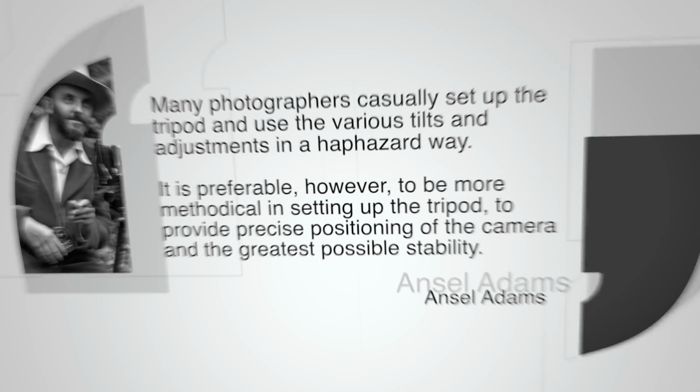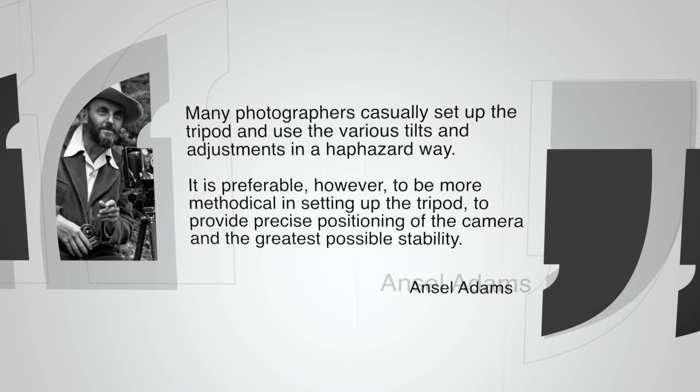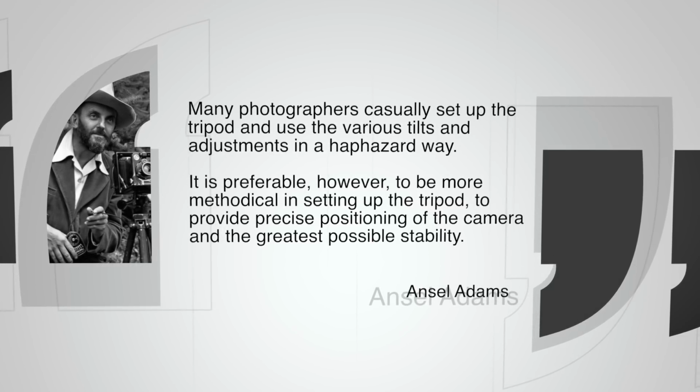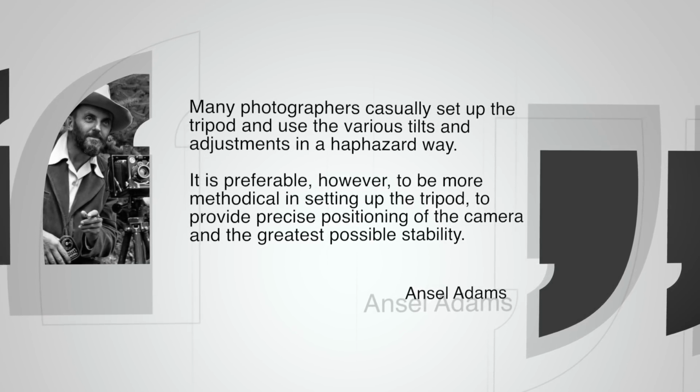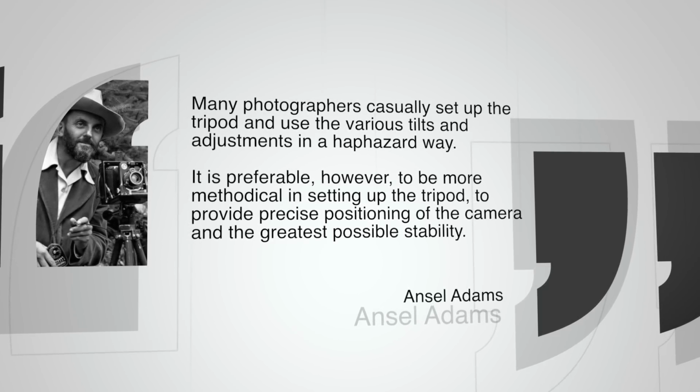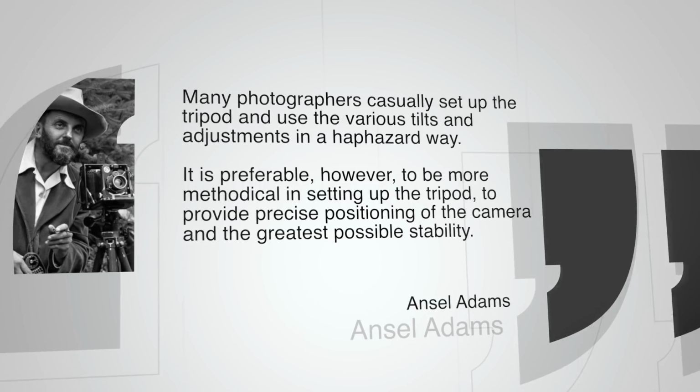This is a tripod. Pretty simple, right? I mean, how hard is it to set up and use a tripod? Back in the 1990s, I read a book called The Camera by the great Ansel Adams. To quote Adams, "Many photographers casually set up the tripod and use the various tilts and adjustments in a haphazard way. It is preferable, however, to be more methodical in setting up the tripod, to provide precise positioning of the camera and the greatest possible stability."